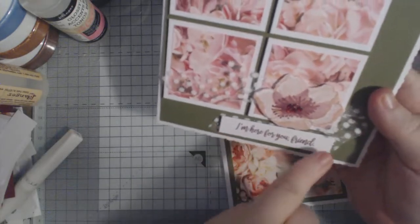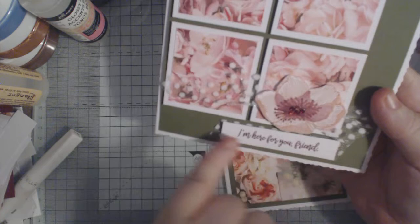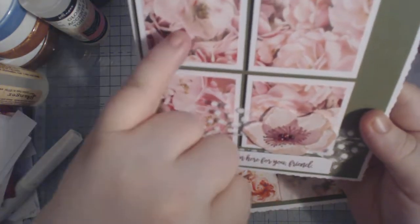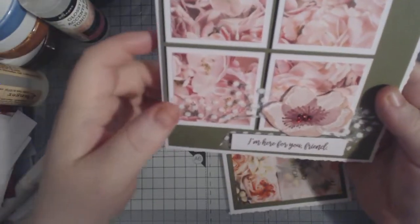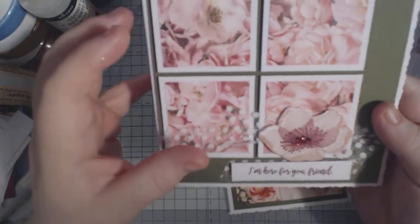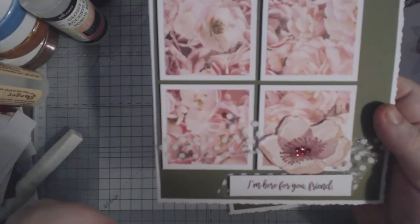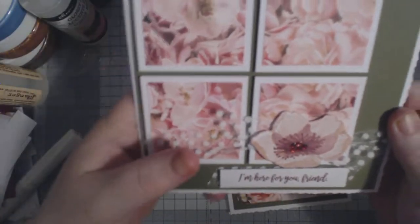I then had little scraps left from the end of my ribbon, so what I've done is added that under my banner, which I stamped with the Fresh Fig, because there's little bits of Fresh Fig in the flowers, because I felt if I went with Blushing Bride or Petal Pink, it would have just disintegrated. You would never have seen it. So I'd opted for something different.